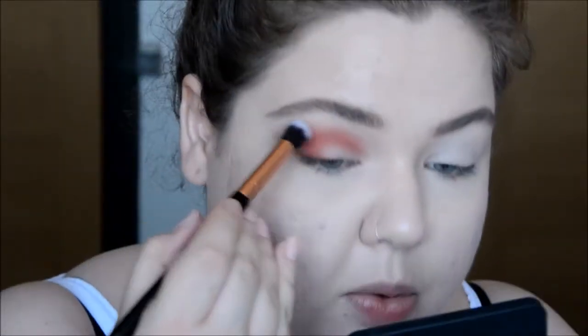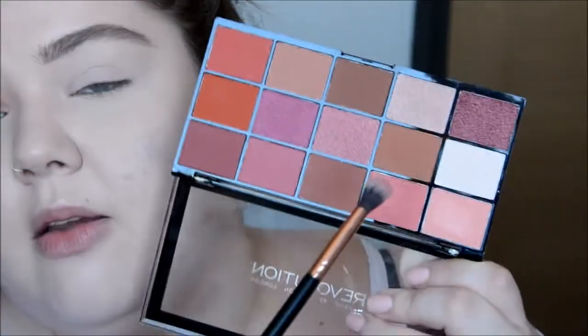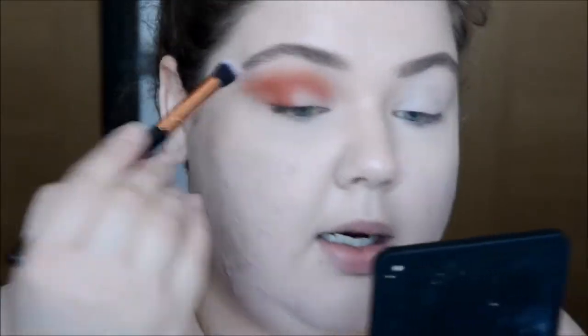Okay, I'm going to take a clean brush, clean fluffy brush, and blend out the edges. Let me take a little bit of that brown and putting that on the top as well. Again, clean brush.